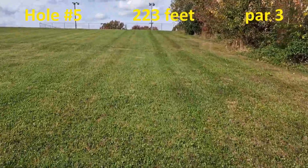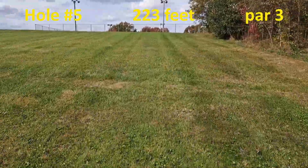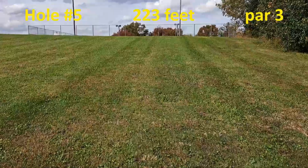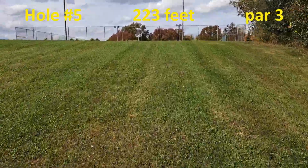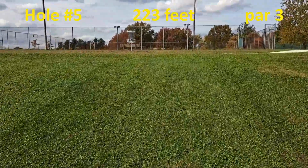The fifth hole is shorter, but it plays directly up the hill. There's also a heavily wooded area off to the right, and it's tight enough to the right that you do need to pay attention to it when you throw. You don't want to miss to the right on this hole.